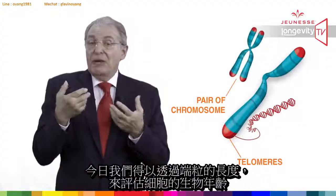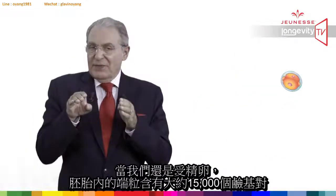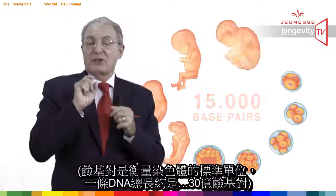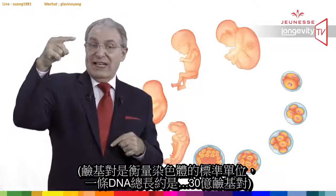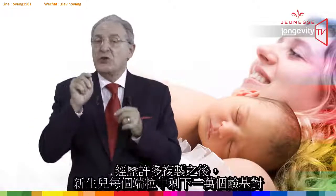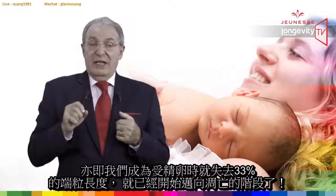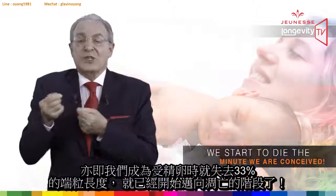Today, we can measure the biological age of cells by the length of the telomere. When we are conceived, the embryo has about 15,000 base pairs in its telomere. By the way, a base pair is a standard unit of measurement in the chromosome. And the total length of a DNA strand is 3 billion base pairs. So after many replications, a newborn has only 10,000 base pairs in each telomere. And we already lost 33% of our telomere length. In a sense, we start to die the minute we are conceived.